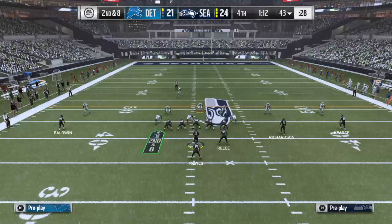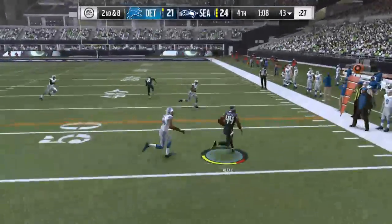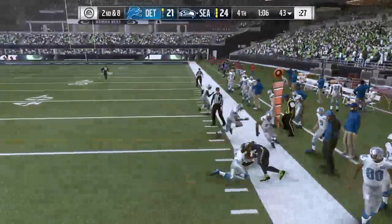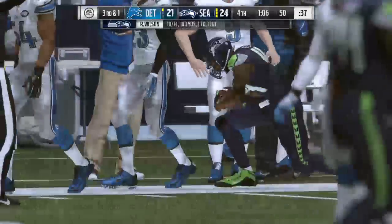And on the outside, they're playing press coverage. Here's Wilson. He's going to get this one out to his fullback. It's a gain of 7, and that'll bring up a 3rd and 1.